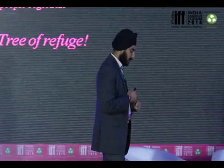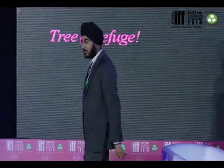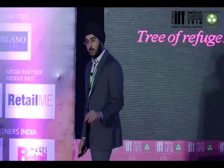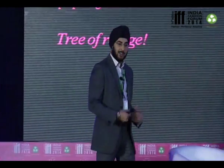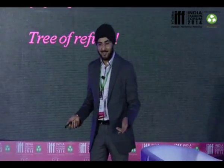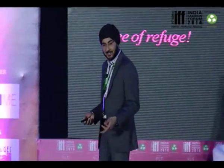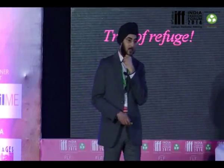So basically what the theory says is that we are more comfortable with spaces which are curved rather than spaces which are very straight lines. In fact, in interior designing, a straight line is also called minimal. And minimal is not an Indian habit, especially, and generally speaking, not a human habit. In India, we don't even throw away half-broken things. We are accumulators, isn't it so? So it doesn't work. Tree of refuge also says that we are more comfortable around things which are bulkier.